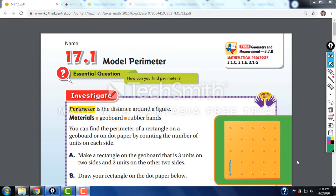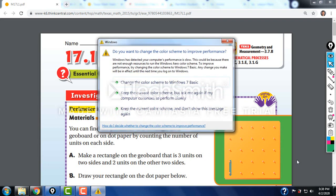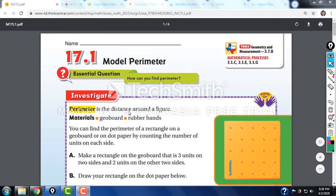Today is Group D, and Group D is the only one that has the instructional video because today the other group is taking a unit test. So Group D, we're working on model perimeter, 17.1, a very easy section here. We might even go through a few more next week. We might even double up on some of these sections because I know we've already done some of these before when we did the Lone Star Rigger. So this may just be a review. So we're going to move swiftly through this. Of course, if you have any questions, please do not hesitate to contact me.